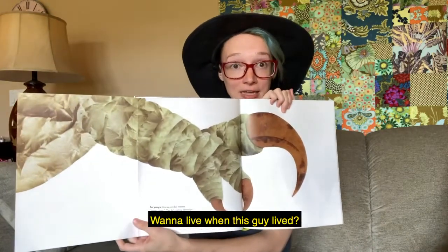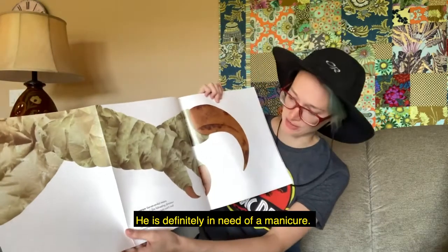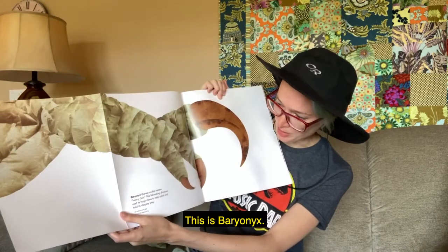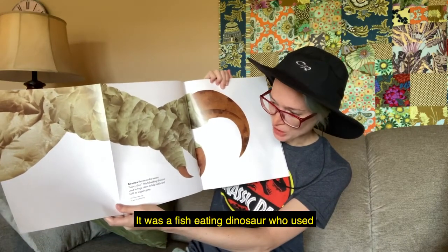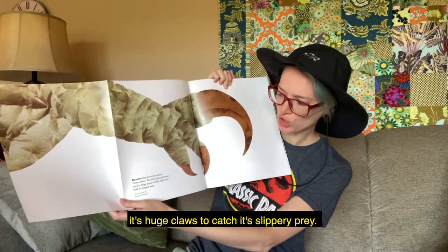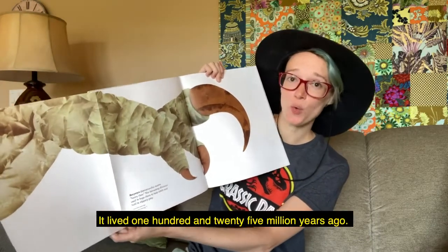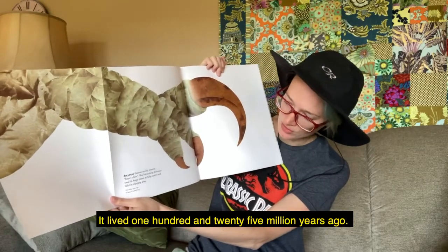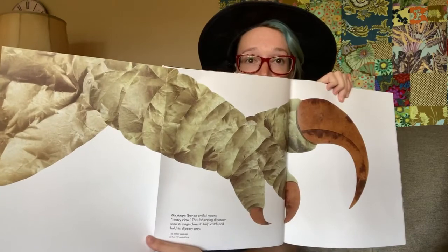Want to live when this guy lived? Look at those fingernails. He is definitely in need of a manicure. This is Baryonyx, aka Heavy Claw. It was a fish-eating dinosaur who used its huge claws to catch its slippery prey. It lived 125 million years ago and could get up to 32 feet long.